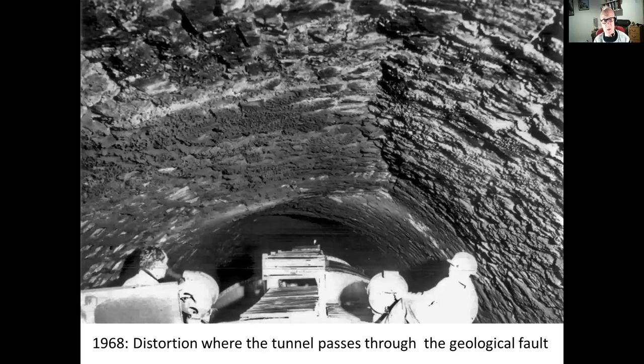Anyway, in 1968, just where the tunnel passes through a geological fault, they discovered some distortion in the roof. And this is a remarkable picture of it. They went through on a diesel engine, and these are the engineers. This one's not even wearing a hard hat, but the others are. And they found that the roof of the tunnel had been quite a bit distorted, so they decided that they would basically need to close it.